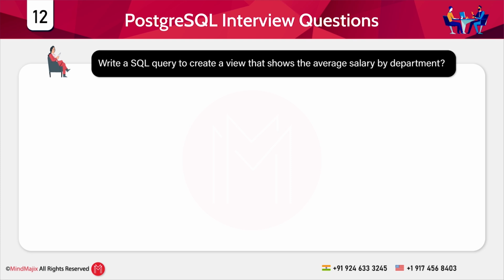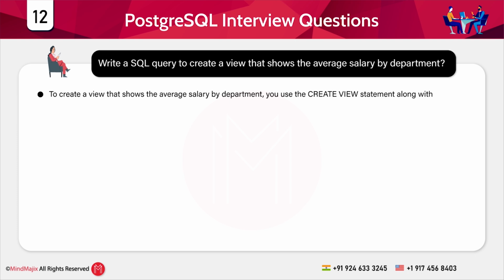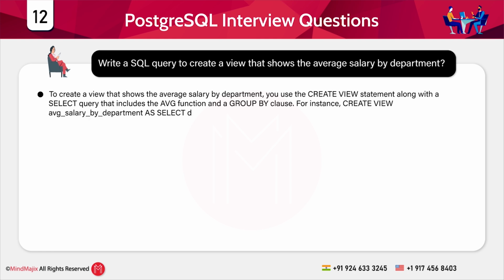So in this particular query, to create a view that shows the average salary by department, what you can do is use the CREATE VIEW statement along with a SELECT query that includes the AVG function and a GROUP BY clause. So what will our query look like? Our query will look like: CREATE VIEW average_salary_by_department AS SELECT department_id, AVG(salary) FROM employees GROUP BY department_id.